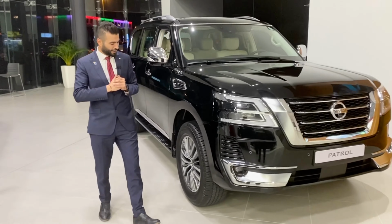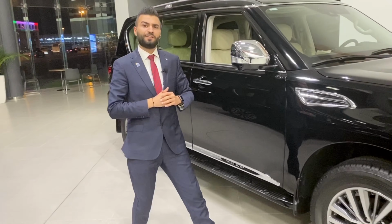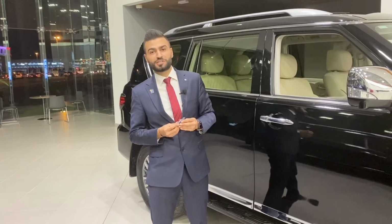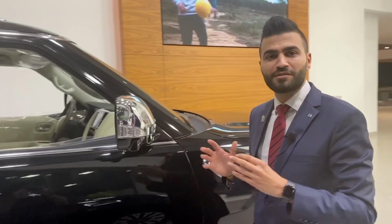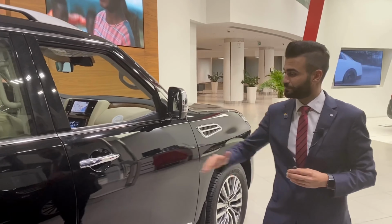Getting to the side of the car, it has new 20-inch machine-cut alloy wheels. Of course, the car has a keyless entry, push-start button, and intelligent remote engine start, which allows you to start the car from up to 60-meter distance. Especially in Dubai during summertime, it's really nice to have the AC on a little prior in advance.